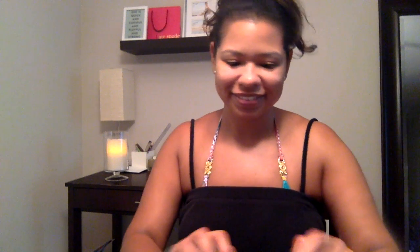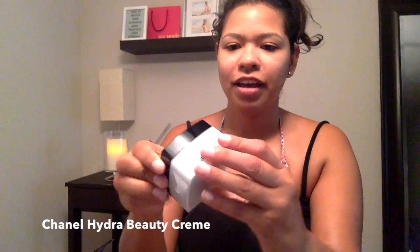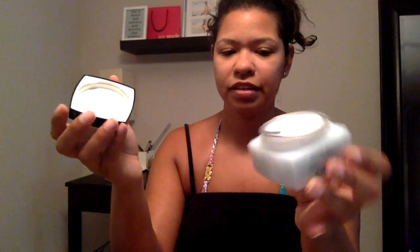Ooh! A Chanel mascara sample. And one of my most favorite skincare items in the world, the Chanel Hydra Beauty Cream. You guys love this. Oh my God, it is amazing. Whether you have combination skin, dry skin, if you have oily skin, I would suggest getting their gel version of this. But I don't have really oily skin anymore. The more I age, the drier my skin gets, which I was told would happen, and it actually is.